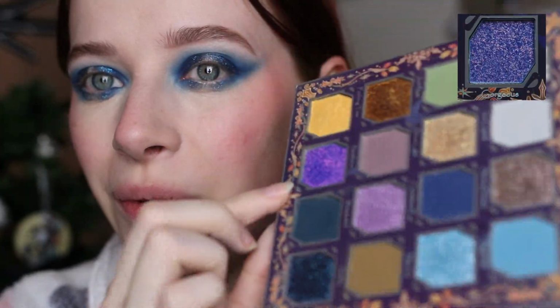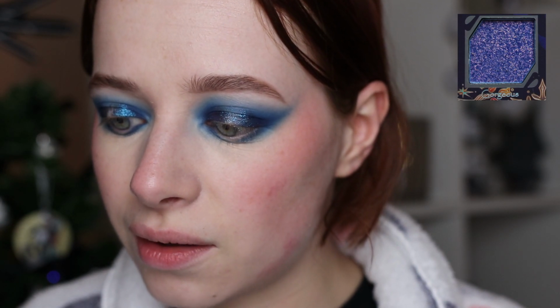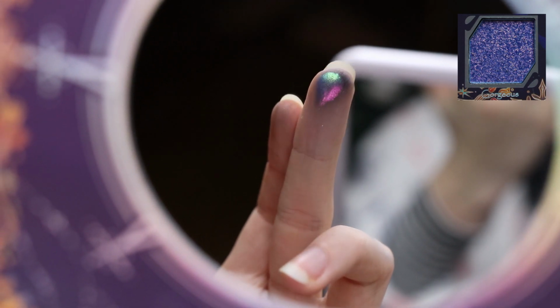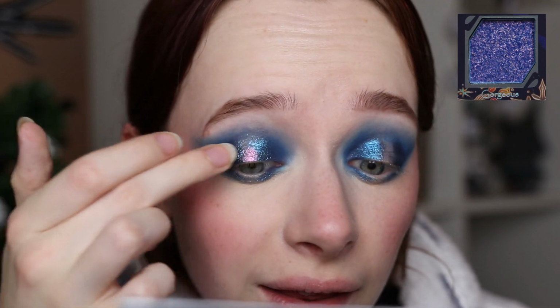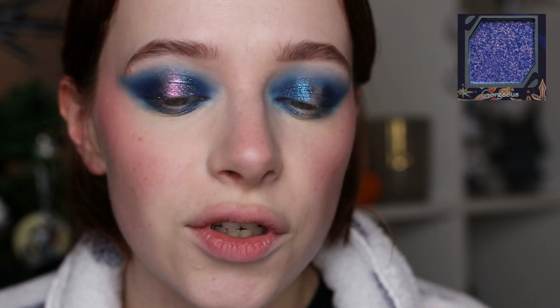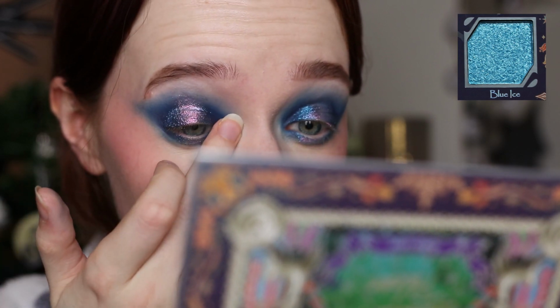It looks bright purple in this lighting, but it shifts between green and blue and purple, and it's just so stunning. Oh, you can see it well like this. Wow, look at that. Isn't that gorgeous? So we're just gonna apply that right to the center. Oh, and on my eyes it looks so purple, it's almost leaning red. And then we're gonna get into the final shade that we haven't used yet, which is Blue Eyes, this blue shimmer over here. And of course we're gonna use that as an inner corner highlight.